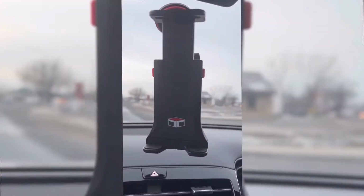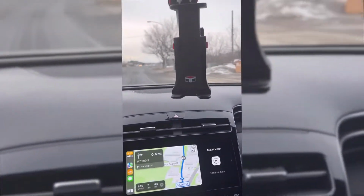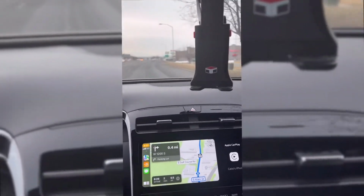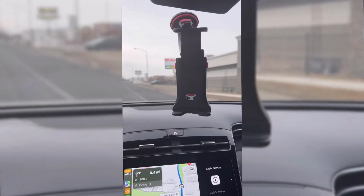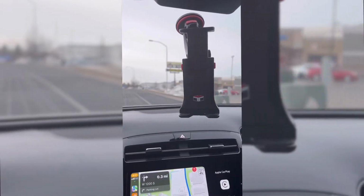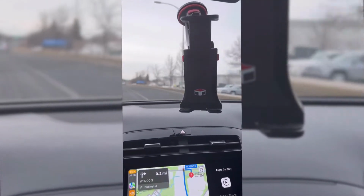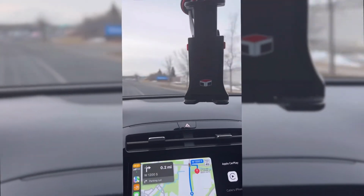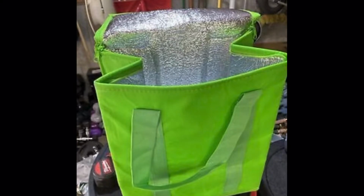Okay, there's a few things here I would suggest everybody get if you're going to be a delivery driver. The first one is one of these phone holders that you can stick up on your windshield. It helps you be a safer driver. You still have access to your orders and addresses, and it keeps it safely in sight without it being in the way of your other needs.